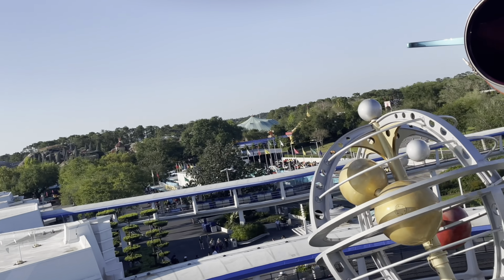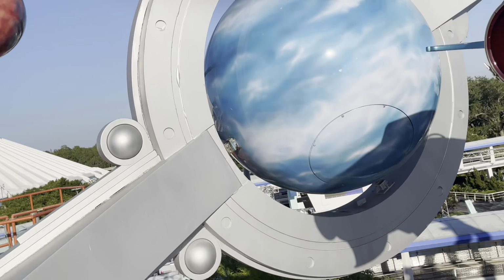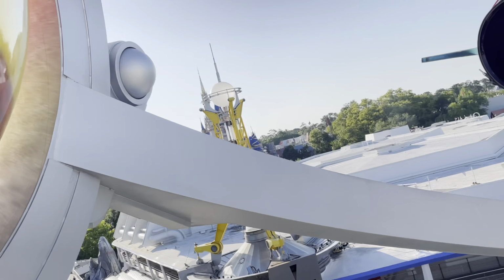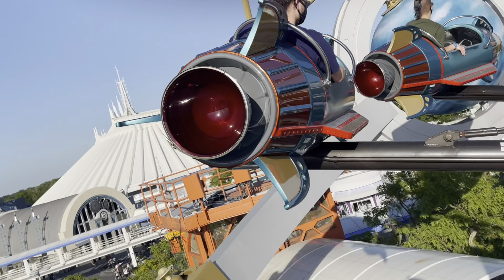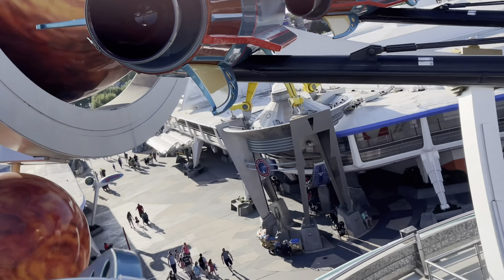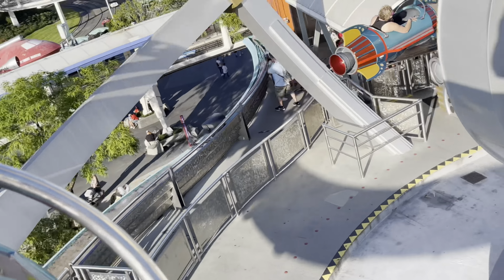I can't believe I've never ridden this ride before. There's John and Nella right in front of me. Nick's all around the corner. Oh no, there's Megan and Nick down there.